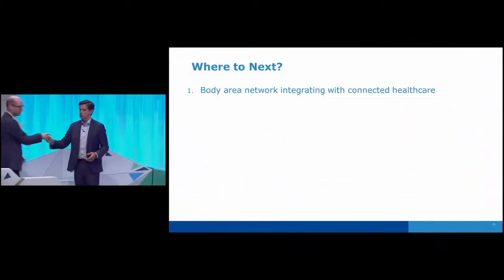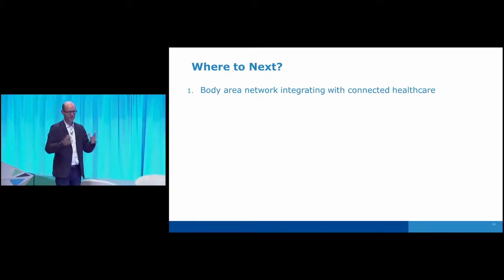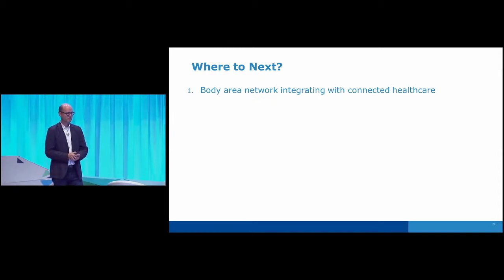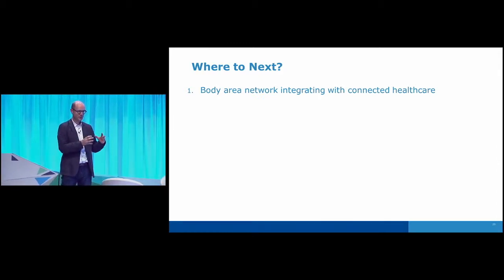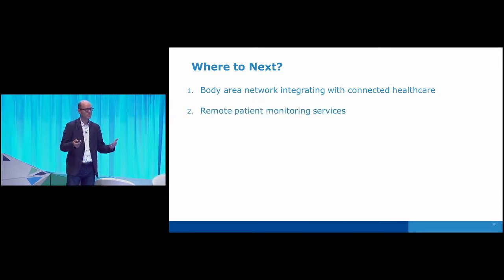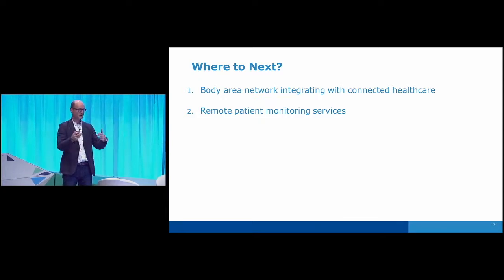So where do we see this go? This use case really serves a much bigger context, as I introduced. We see this body area network, the data generated directly off patients, integrating with connected healthcare. That doesn't mean that the patient data will go into the electronic health records and that's where it's all going to reside. It's going to go in the cloud and it's going to be made available for research and personalized analytics. But the two will start meeting.